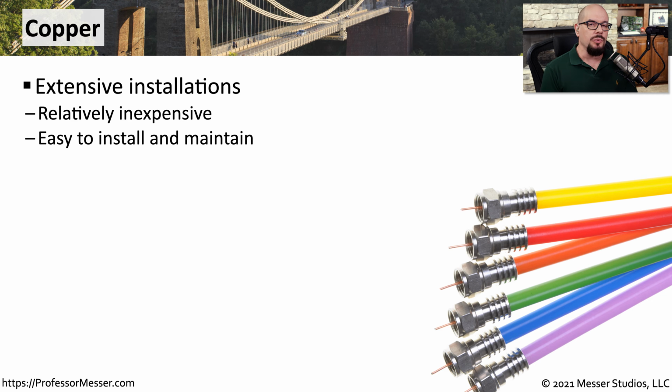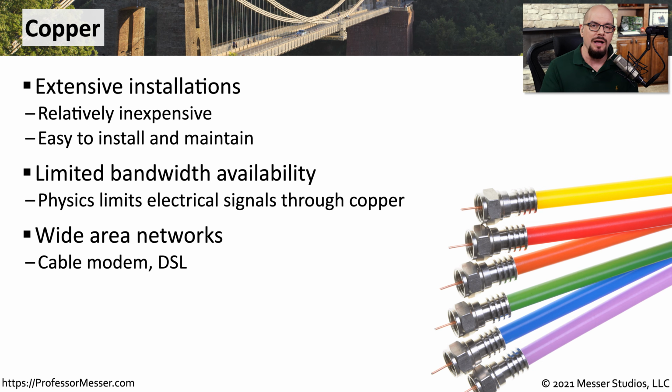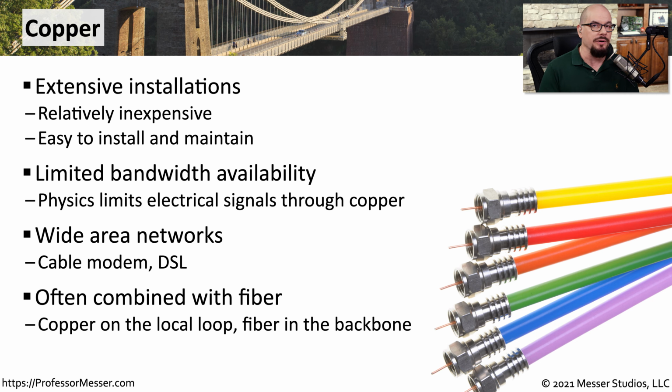On most of our Ethernet networks, we're using copper to connect our devices together. These are relatively inexpensive to both connect inside of a building and between locations. But because it's copper, it has a limited amount of bandwidth that we're able to send over this connection. When you need higher speeds, you usually don't use copper and instead use something like fiber optics. But these are very common to see on wide area networks, especially wide area networks coming into our home. You often see cable modem or DSL connectivity, and those are usually provided over a copper coax connection or a copper twisted pair connection. There's usually a combination between copper and fiber that we might use, where we would have copper on what we call the local loop or the connection into our local facility, and within the provider's network, we usually would see fiber optics.